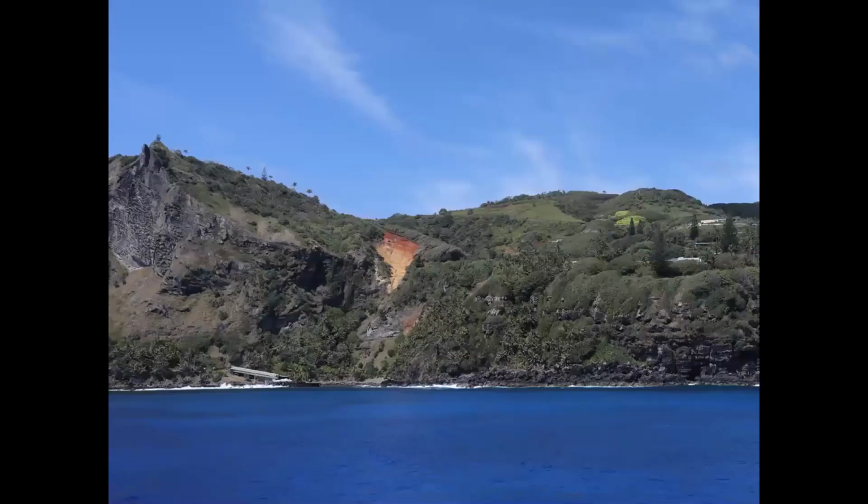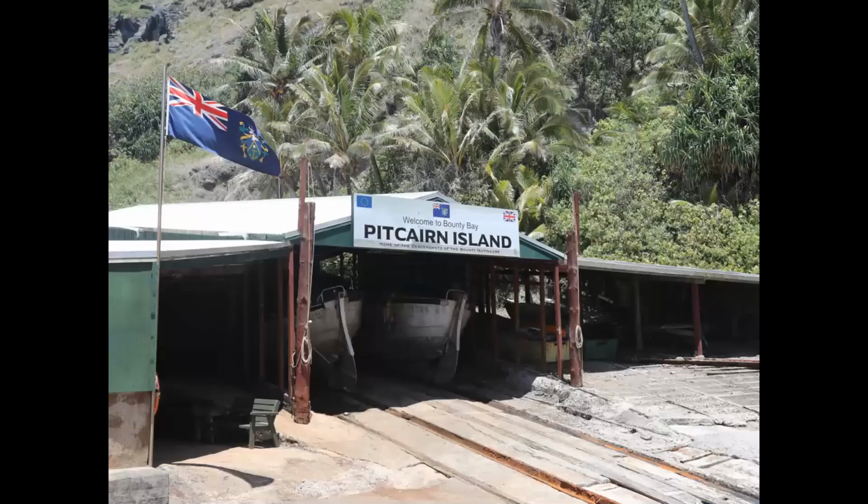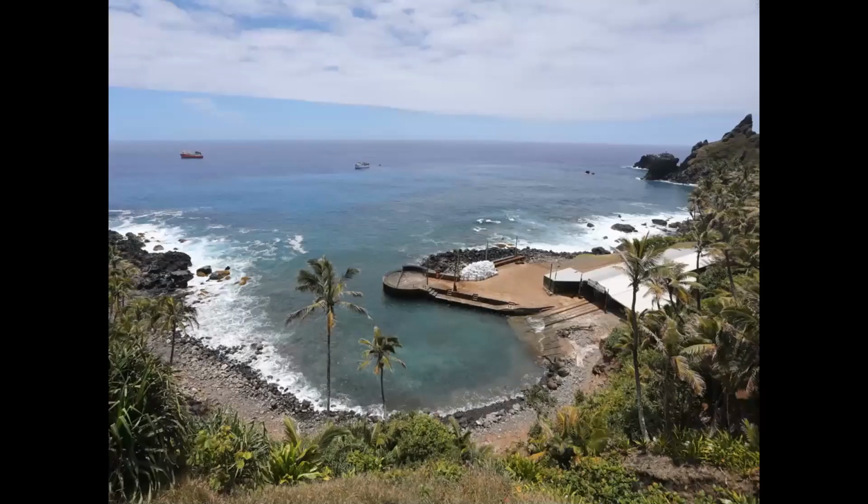There's no real harbor like Tristan. It's got a small boat harbor where they pull the boats out of the water. This is the landing place, the main landing place, and you can see the slipway where they haul the longboats out of the water. On this day, actually, when we were leaving, there were 2 vessels there, the Silver Server and another vessel that was bringing off a group of radio hams. The day we arrived, it looked a lot more like this.